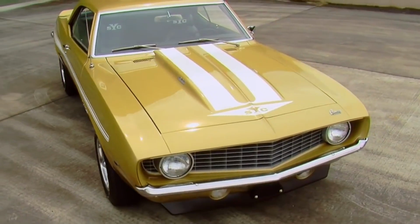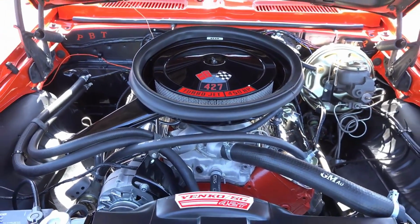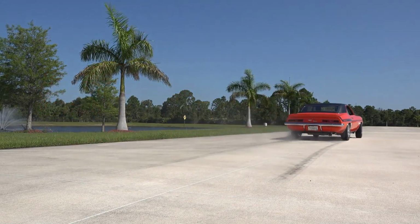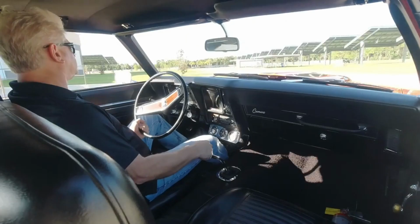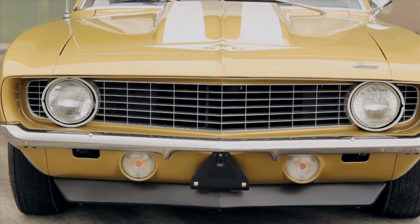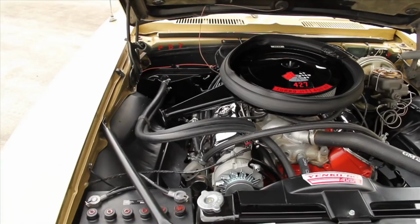Ingeniously, Yenko discovered a way to secure Camaros with the Corvette's 427 cubic inch engine boasting 450 horsepower, utilizing a special COPO code. He then implemented his own enhancements, including a fiberglass hood, distinctive wheels, stripes, badges, and detailed interior features. In 1969, Yenko successfully sold 201 of these cars, rendering them exceptionally rare and highly sought after in contemporary times.